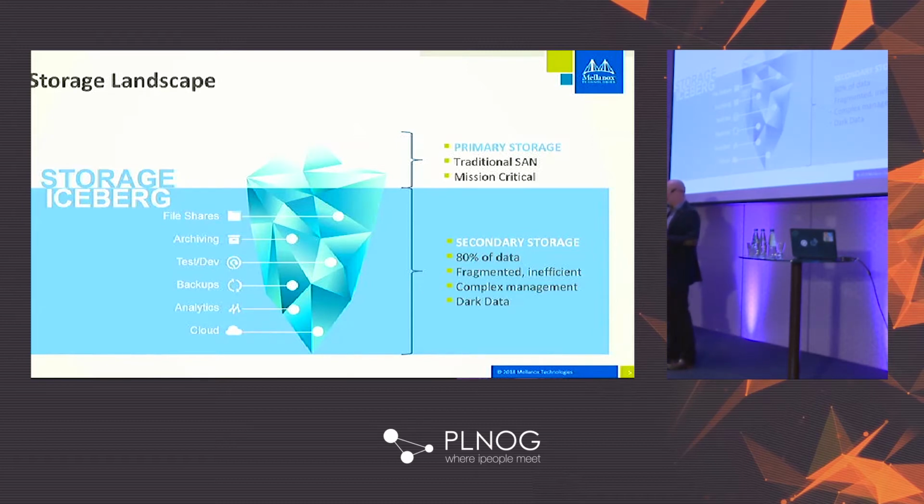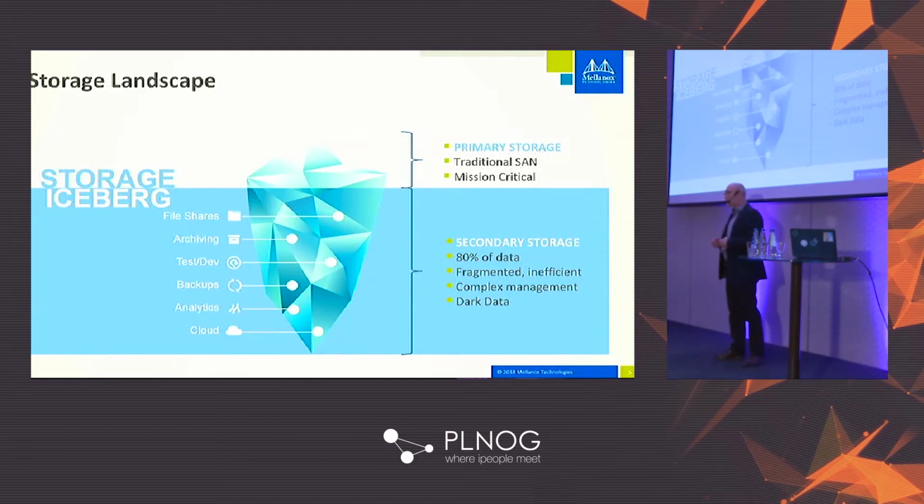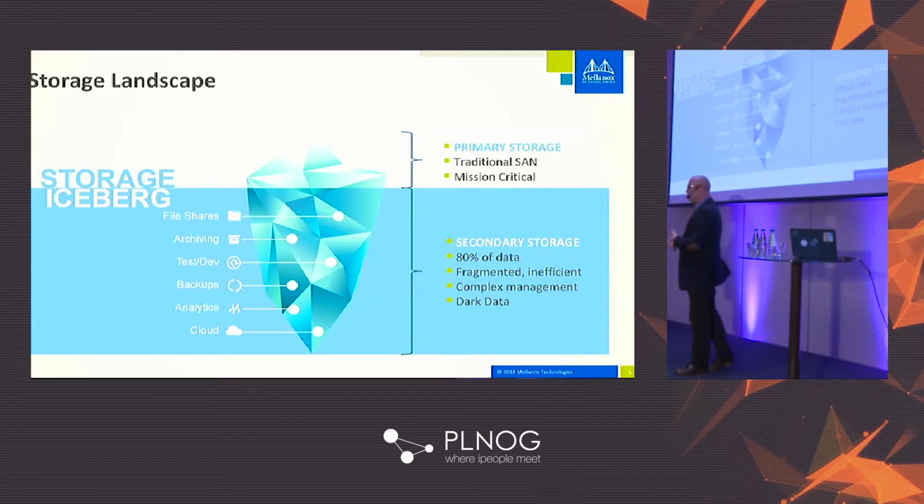However, in times of big data, in times of massive backups, in times of data pushed up to the cloud, not only once, but several times and spread out all over the world, we have a high ratio of data that has to be stored somewhere. And it has to be stored as close to the user as possible. And the user in the data center typically is the server, the front-end server.